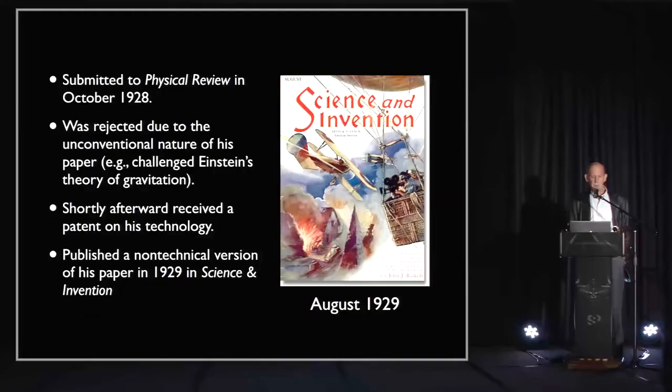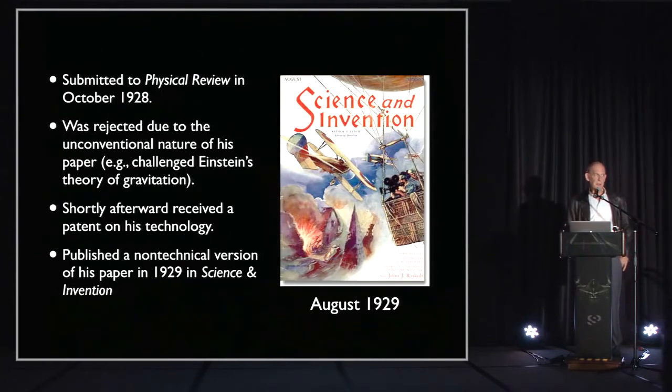In 1928, he submitted to Physical Review, a very well-known physics journal. They rejected his paper because it challenged Einstein's theory. Shortly afterward, he received a patent on his technology, on this electrogravitic technology. I guess he wanted it to be public, so just in case the patent would be classified, he published in a non-technical journal called Science and Invention magazine, equivalent of Popular Mechanics or Popular Science.